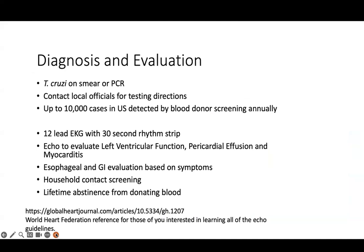Diagnosis requires careful consideration to have it on your differential, since it's often presenting like a flu-like illness initially. You are not likely to make this diagnosis from the ED, and I wouldn't recommend sending PCR or blood smears on every patient you're seeing in the ED. Let's be clear about that. If you do have a patient with concerning findings, Romaña's sign in particular, you need to contact your local health department officials for testing directions.